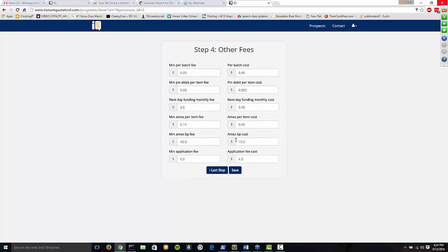Okay. Next, here's the other fees. So we have the batch fee. The minimum batch fee is 5 cents. The cost is actually 5.5 cents. The minimum debit fee, I'm going to leave that alone at 8. I don't remember what it is, but I don't think you want to go lower than 8 on that. Minimum cost, or the PIN debit per item fee cost. Next day funding monthly fee. Next day funding monthly cost. Those got switched around there. Hold on. This is actually $4.95. And again, I'm just putting the correct numbers in here from memory. I think I got them pretty close to right.